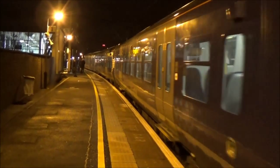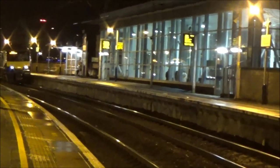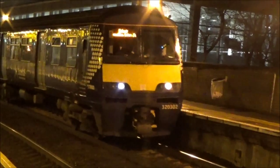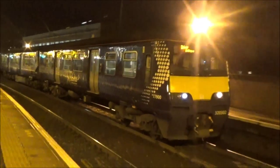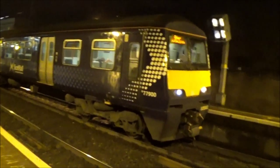Okay. Right. That's the 1953 from Helensburgh to Edinburgh, 334018. Where's 1959 from Motherwell to Dalmuir? And we've got 320, 302. I thought this was in the depot this morning, but it was actually 32301.